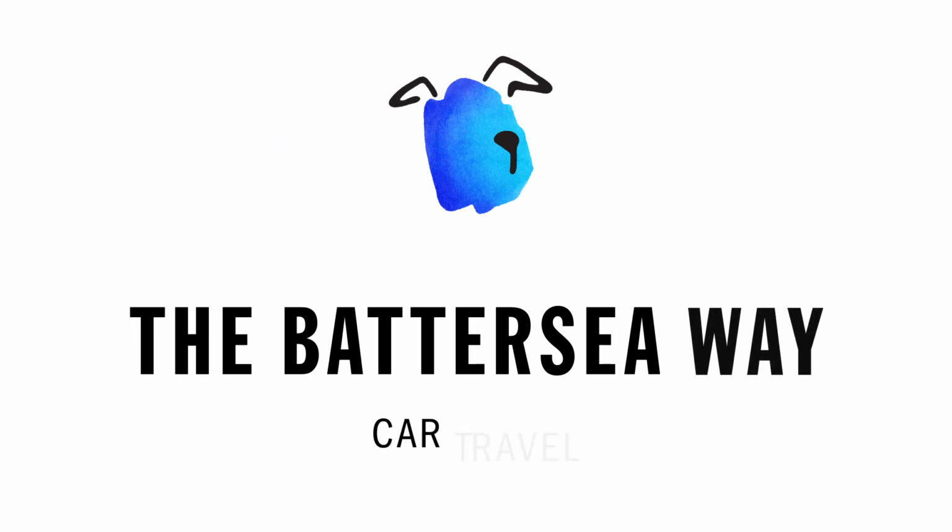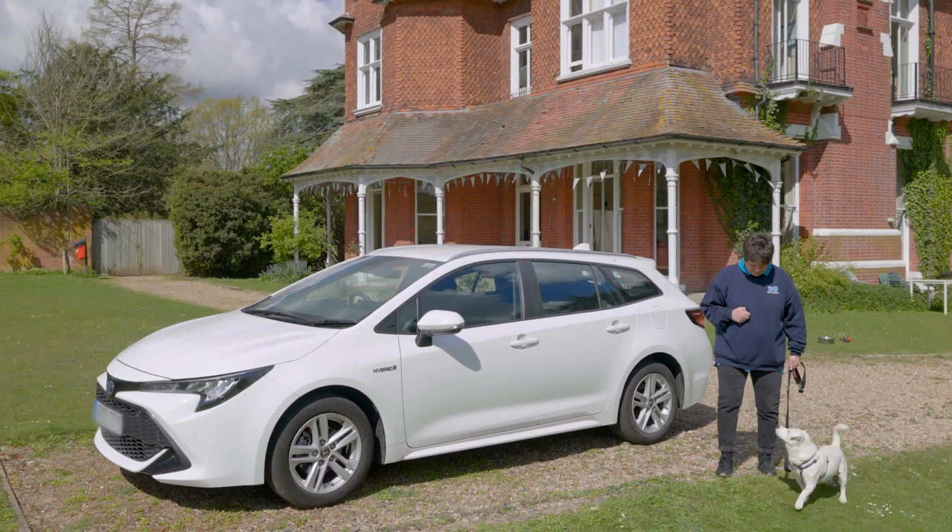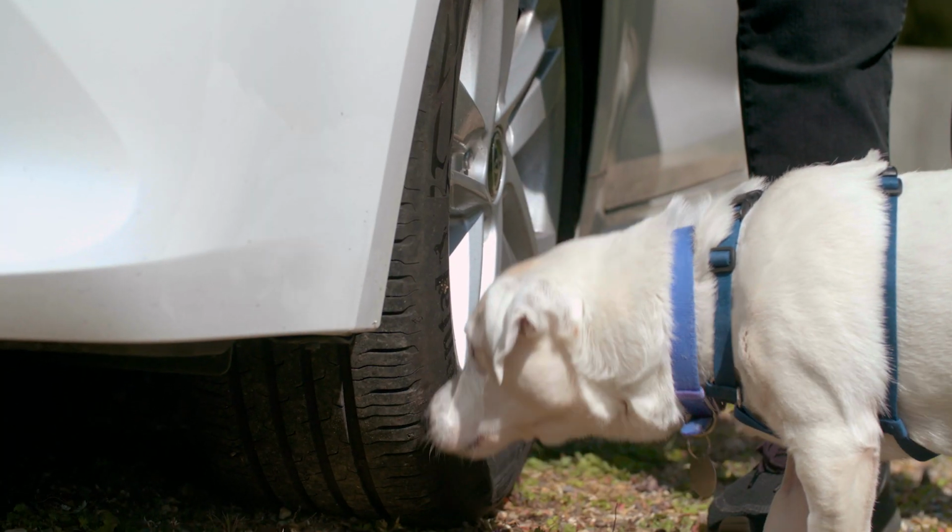Today I'm going to show you how to build your dog's confidence with car travel. Many dogs find being in a moving car stressful. They can show this in a number of ways, including barking, whining, heavy panting, vomiting, or even refusing to get into the car in the first place. The way to overcome this is to help your dog create a positive association with the car.